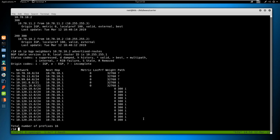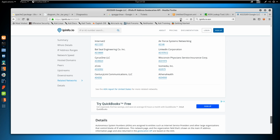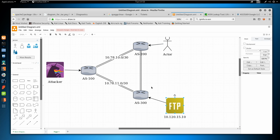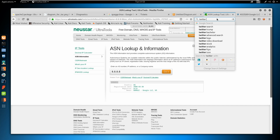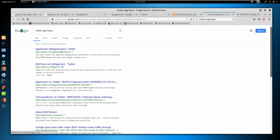So what we want to do is go back to draw.io, and we want to advertise a BGP route for this guy. That's relatively simple, and BGP is all policy based. There's not much actual technical stuff preventing people from doing bad things. So there is a Twitter account that shows BGP hijacks. If we do Twitter BGP hijack, is it BGP stream?